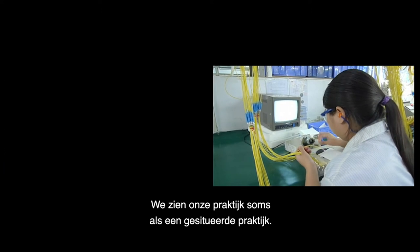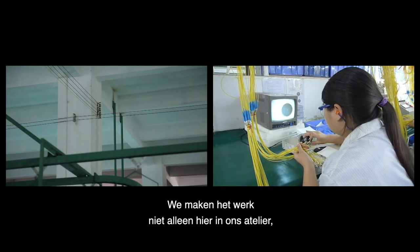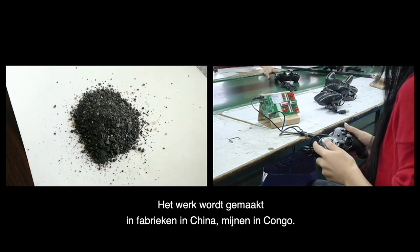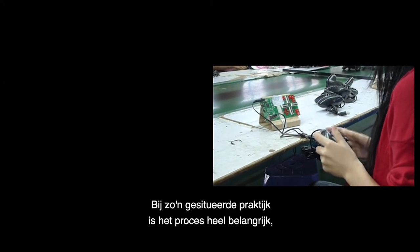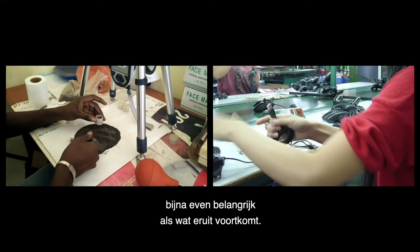We sometimes think of our practice as a situated practice. That means that we don't just make the work here in our studio, but the work somehow becomes within the world. The work is made within factories in China, mines in Congo, and with such a situated practice the process is really important. It's almost as important as whatever comes out of it at the end.